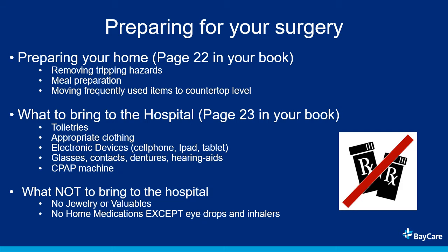Then what to bring to the hospital. Page 23 of your book does have an example of this. We do provide all toiletries for you, even a hospital gown and socks. However, if you'd like to bring your own clothing, that is welcomed and allowed. Appropriate clothing is loose fitting, such as elastic waistbands, nothing too tight or binding around your hip or knee incision area.